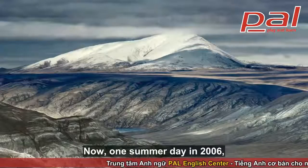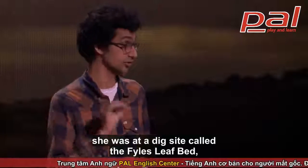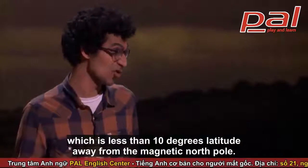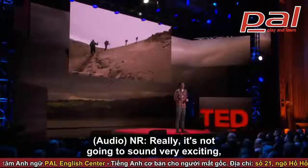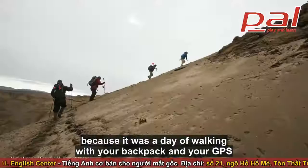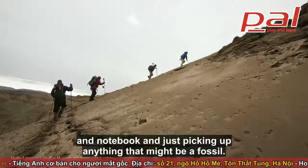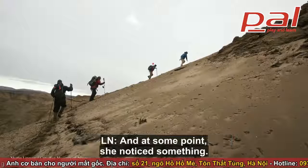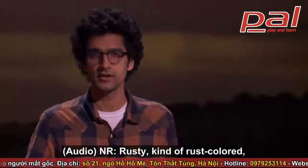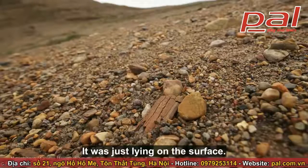Now, one summer day in 2006, she was at a dig site called the Fyles Leaf Bed, which is less than 10 degrees latitude away from the magnetic North Pole. "Really? It's not going to sound very exciting because it was a day of walking with your backpack and your GPS and notebook and just picking up anything that might be a fossil." And at some point, she noticed something. "Rusty, kind of rust-colored, about the size of the palm of my hand. It was just lying on the surface."